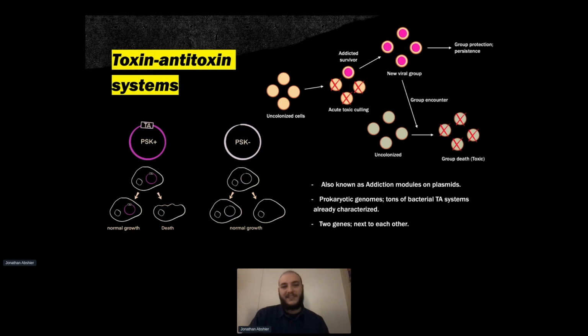These are also known as addiction modules, first found on plasmids, really characterized within prokaryotic genomes today. Tons of bacterial addiction modules are already characterized. There's a few different types, but typically they look like two genes that are transcribed right next to each other and kind of confer this mechanism known as post-segregational killing, which we can see here on the left.